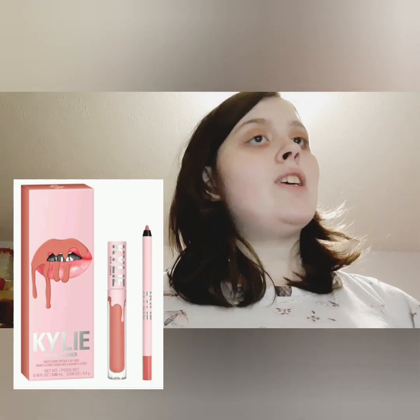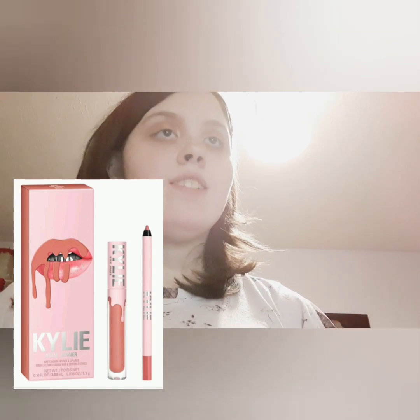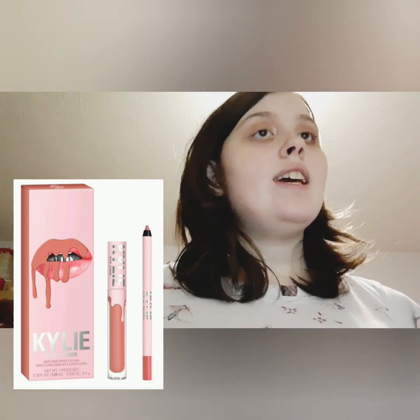And this is the Kylie lip kits. They're good because you get a lip liner and a lipstick, like a bullet lipstick. But you can buy them separate for cheaper. Same with one I've seen of Ted Baker's. And also they're like £26. You can get cheaper ones buying them separate.